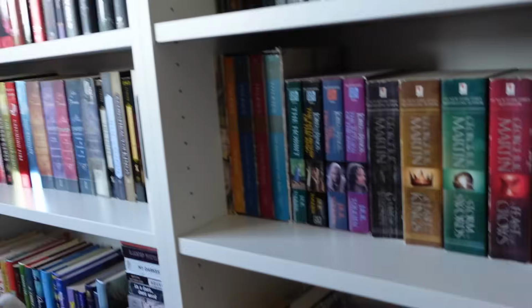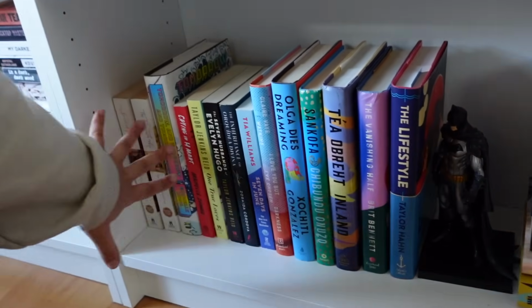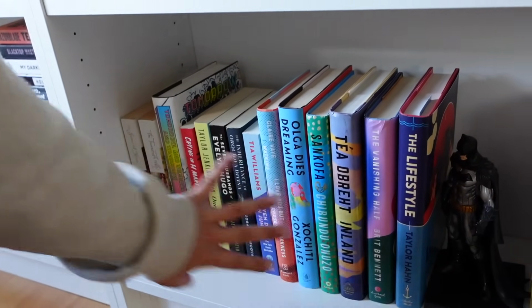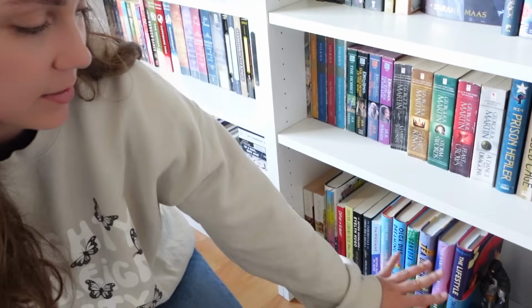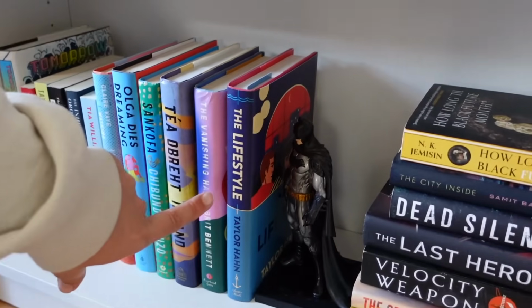The last shelf for me is more of the contemporary-ish, sort of historical fiction combo here. And then it's separated by my little Batman that my dad got me. Shout out to you, Dad.